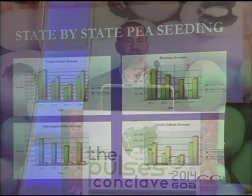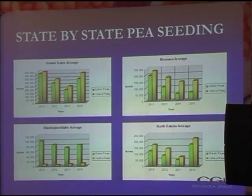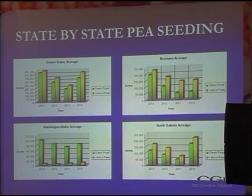And if you kind of look at the map over the last 4 years, you can see where in 2011 we kind of bottomed out in our acreage. A lot of that was due to the prevent plant weather situation in North Dakota, but we've slowly continued to increase it since then. And I know for a fact in Montana, we're going to see big increases again this year as farmers really like planting these peas into their rotation.